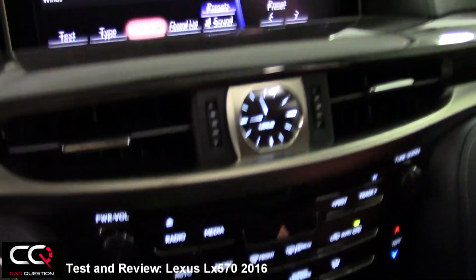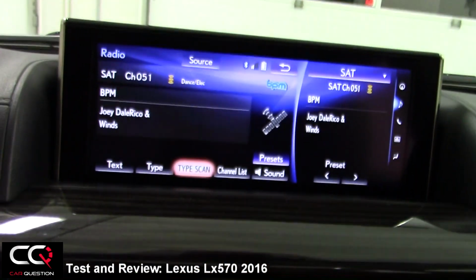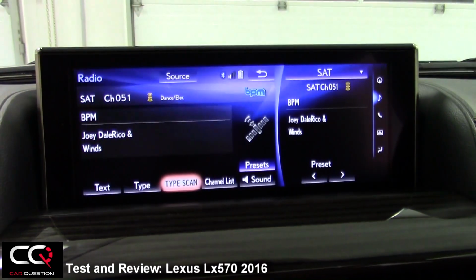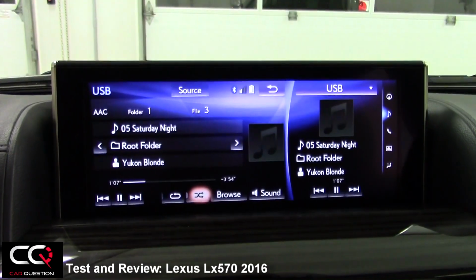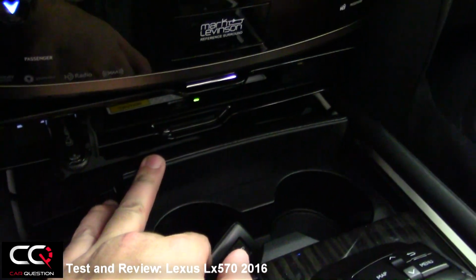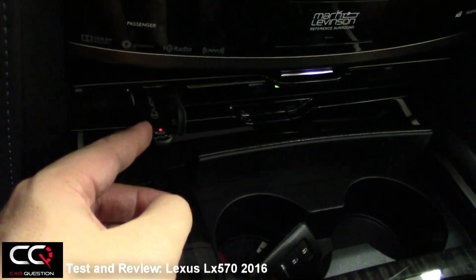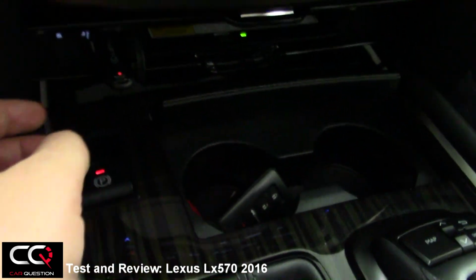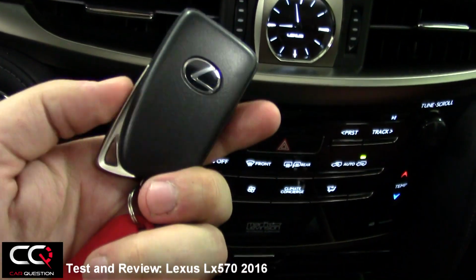Let's talk about the radio. You see that logo right there, Mark Levinson. Incredible sound, the radio, man, I just love it. I'm going to put the media on right now. You've got your auxiliary and USB key that you can use. You've also got your Qi charger where you can put your phone in there, but it's quite hidden. You can also close this section if you want, but right now I've got my Lexus USB key in there. The key is quite simple. There you go, simple plastic.